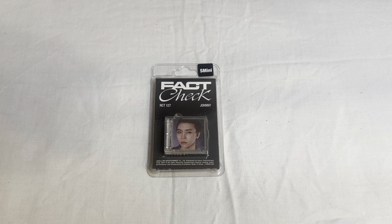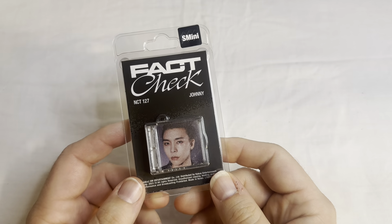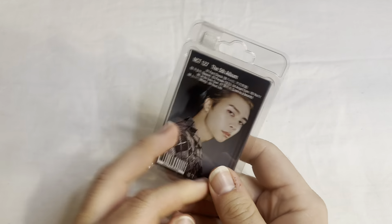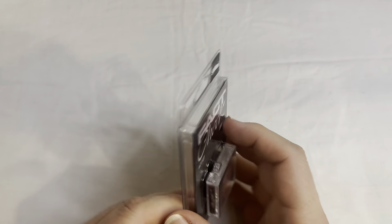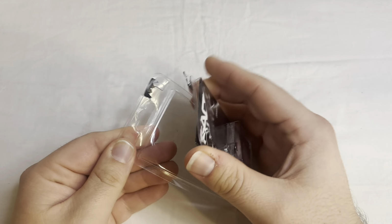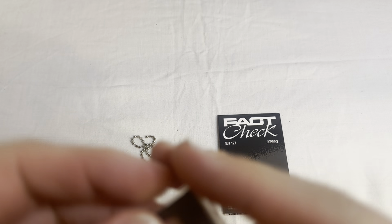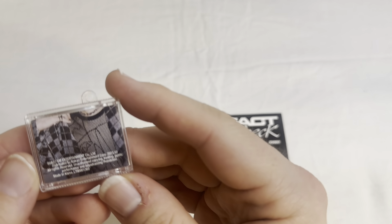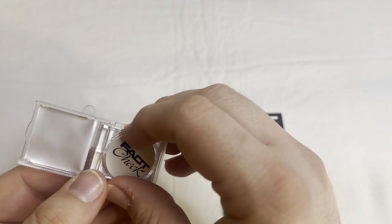Okay, next up we have the S Mini. The first one we have is Johnny's. So I decided to get both Mark's and Johnny's, and that's it, because there are 9 of them, so that is a lot. Let's see. Open it up. So as always, we have the chain, and a little CD with his face and body on the back. And a little back check.